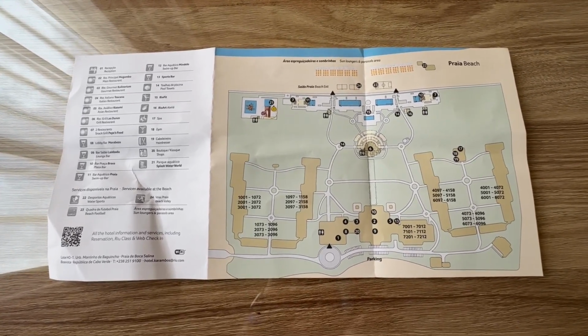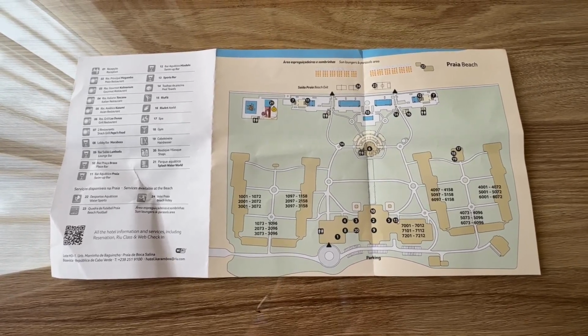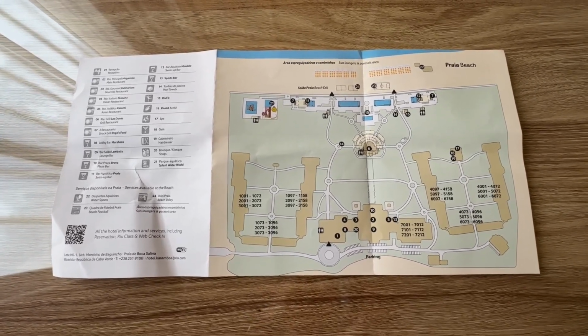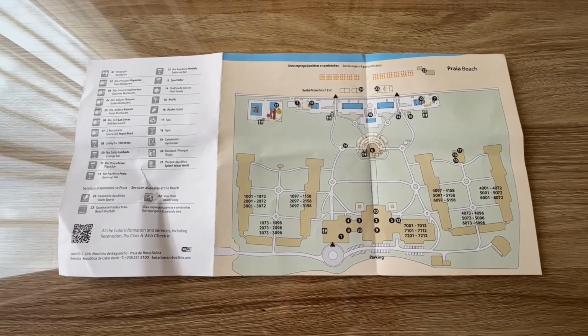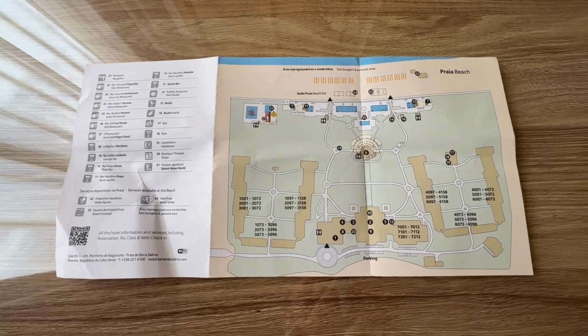On the front where the beach is, as you can see the football courts, the volleyball courts. They do French bowls down there as well, plenty of parasols on the beach, and the dive centre where you can also book some activities. So that's the resort.